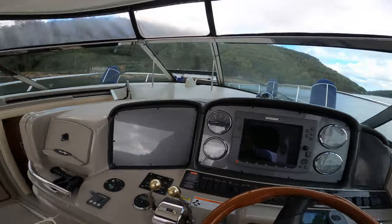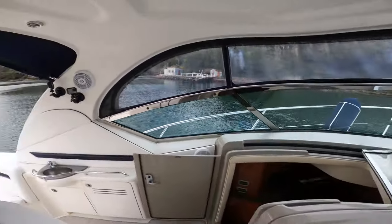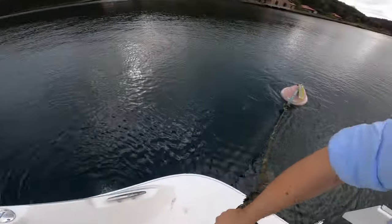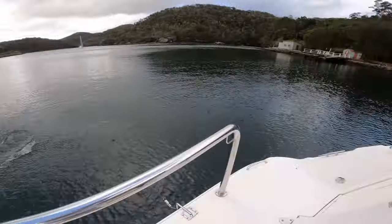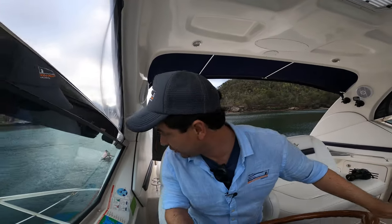Hey presto, make sure my bow thruster is on. I'm just gonna go and do a release. When I'm by myself, I often just hook up on the transom there, keep it easy. Alrighty. And just drive away.